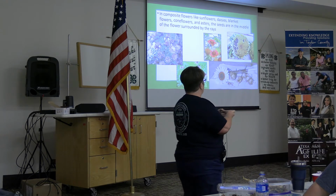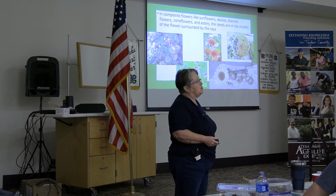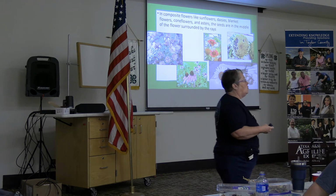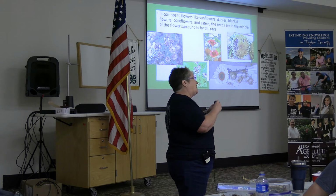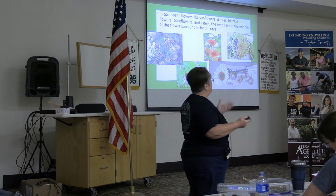So again, it's that center part of the flower where you're going to see the seeds produced, okay? Now I will tell you in flowers like this and this, sometimes it's hard to tell what exactly is the seed and what exactly is just part of the flower. And it took me a while to kind of figure that out. But remember, seeds usually are kind of dark compared to the other dried out parts of the plant. They tend to be lighter tan. Doesn't always work that way, but general rule.